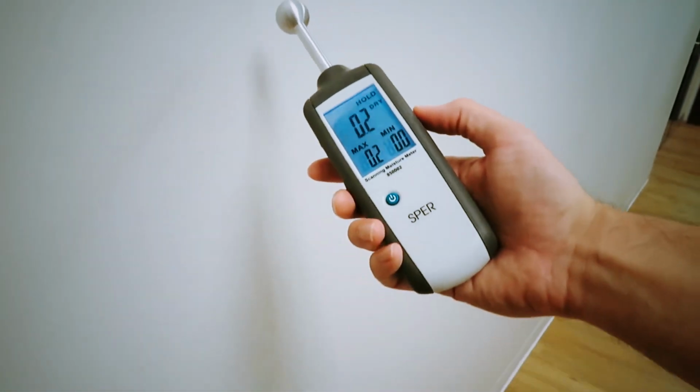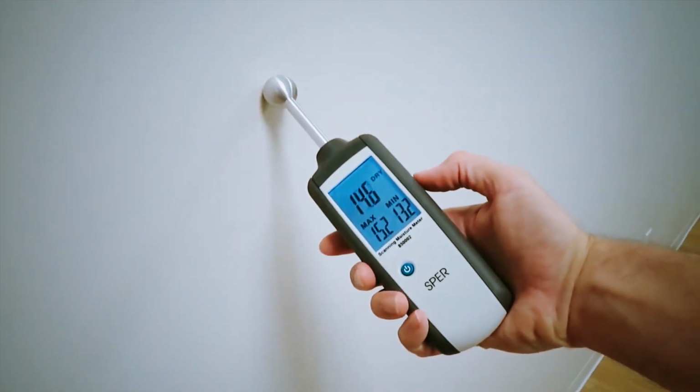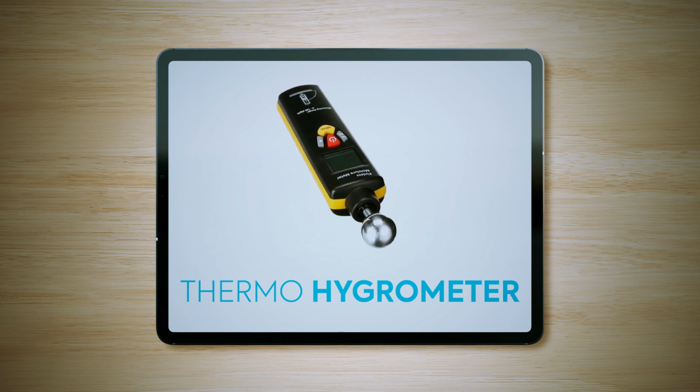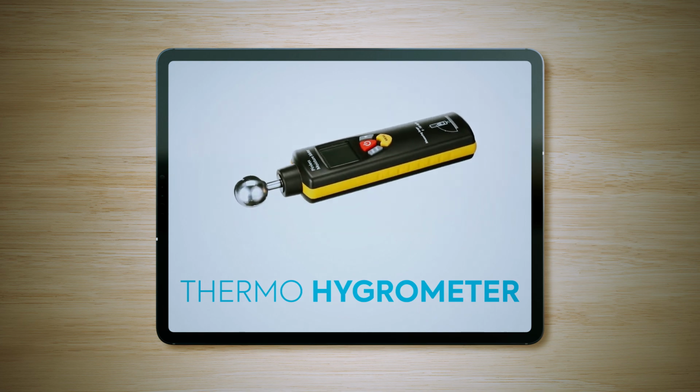Last but not least, a thermohygrometer. This type of sensing device is always useful to gather a quick and accurate reading of the amount of humidity inside a room. A high reading may indicate the presence of unwanted water or moisture located somewhere in that property.